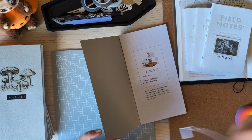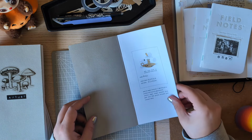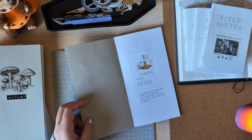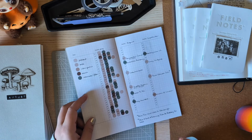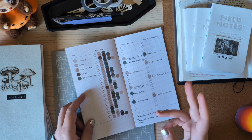Whoa, sorry, random bit of paper I just found. Very similar layouts to one another. So I'm not necessarily going to go into masses of detail about every single page, but how I use the pages fluctuated and changed a little bit. There was a bit of fluidity there.